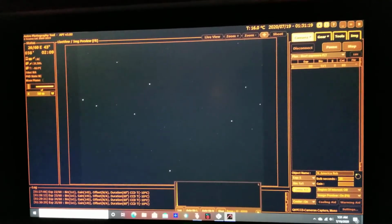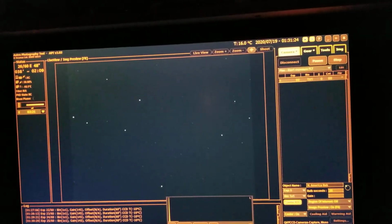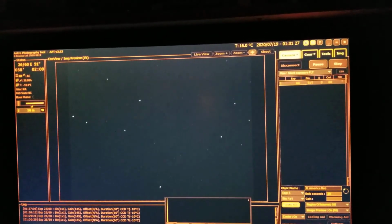Anyway, it's been a frustrating night, but maybe I'll have some data when we get done with this thing in the morning.